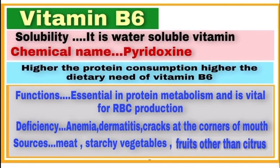The next vitamin of vitamin B complex is vitamin B6. Its chemical name is pyridoxine. Important point about vitamin B6 is higher the protein consumption, higher the dietary need of vitamin B6. If you consume more proteins, then you have to take more vitamin B6 as it is very essential in protein metabolism. Also, vitamin B6 is vital for RBC production.